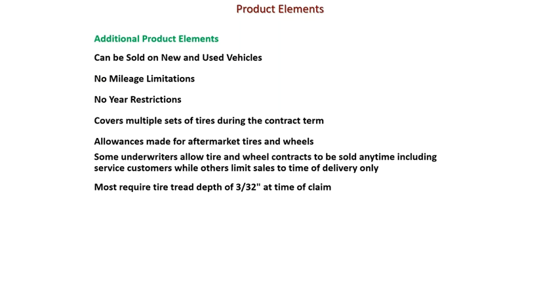I have had customers say, well, I don't want it because I'll probably wear the tires out in a year. You need to make sure that they're aware of the fact that they're going to be covered right after the car gets the tires down to 3/32 or less when they replace their tires. That set of tires is going to be covered, the next set of tires, the next set of tires, the next set of tires. No matter how many sets of tires they go through during the 5-year period, they're all covered. They have a minimum tread requirement of 3/32 at the time of a claim.